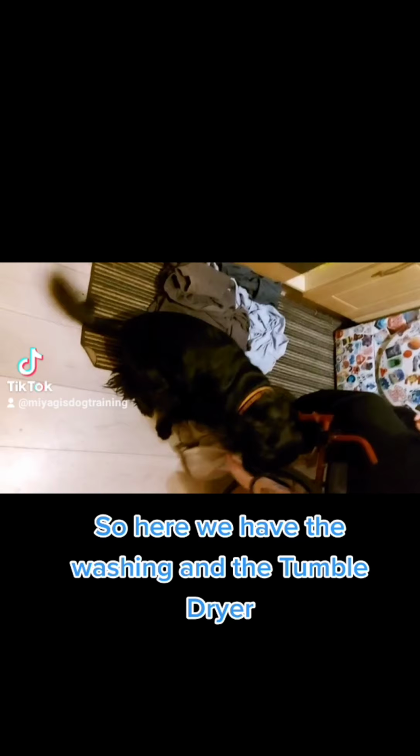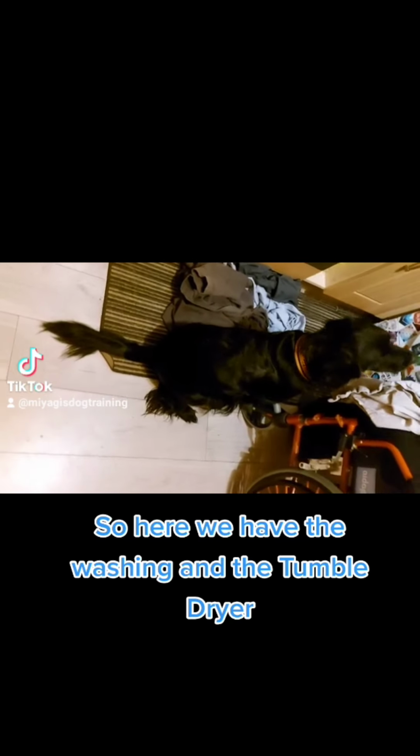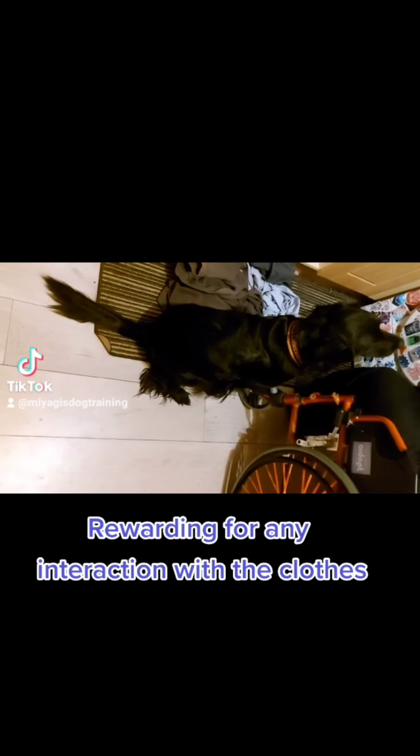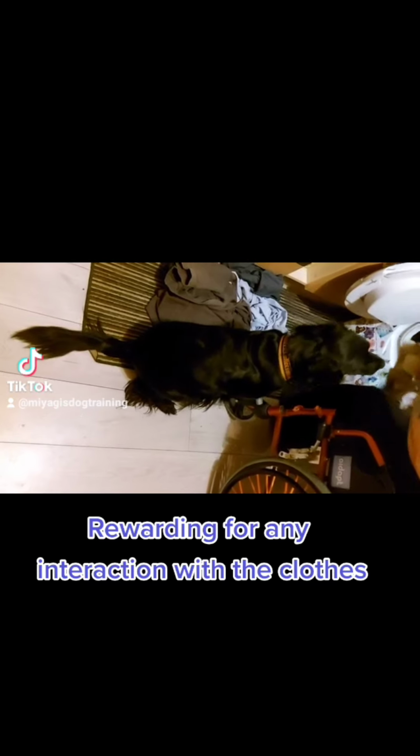So here we have the washing and the tumble dryer. Nice and clever. Good job. Ready? Can you take it? Rewarding for any interaction with the clothes. Clever. Good job. You take it?